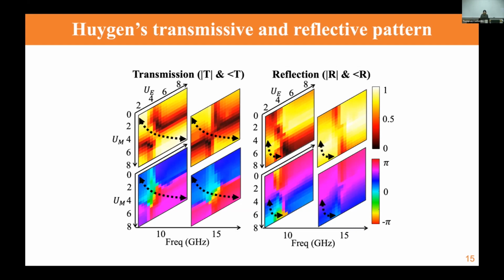relayed beam. So for the transmission side, UM is the voltage applied to the magnetic unit cell, and UE is the voltage applied to the electric unit cell. If we look at the area where the arrow is pointing, we are getting very high efficiency. And at the same time, by changing the voltage, we can have an arbitrary phase distribution from 0 to 360 degrees. So this means that if we have a particular steering angle we want, we can choose the points in this area, apply that voltage, and achieve the steering we want.